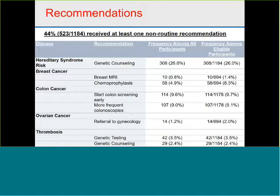So here's the other thing that we found. Are providers missing people if they don't ask for family history? 44%. We had 1,184 people take this tool at home health. 4% of them had something that they were at increased risk for. And 25% were increased risk for hereditary cancer syndrome.